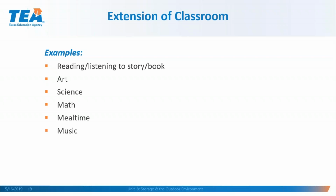Music can be done outdoors. I think the hardest thing about having the outdoor environment really be thought of as an extension to the classroom is the fact that usually there are several classes using the same outdoor environment. And so if you were going to choose this, maybe we should think about this. This would take a little organizing.